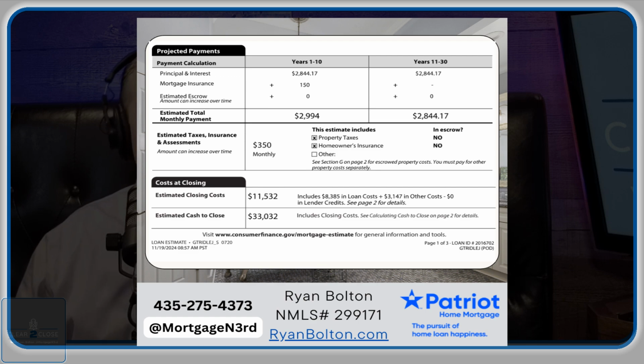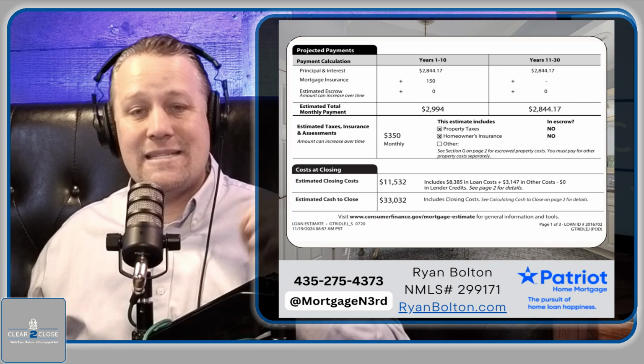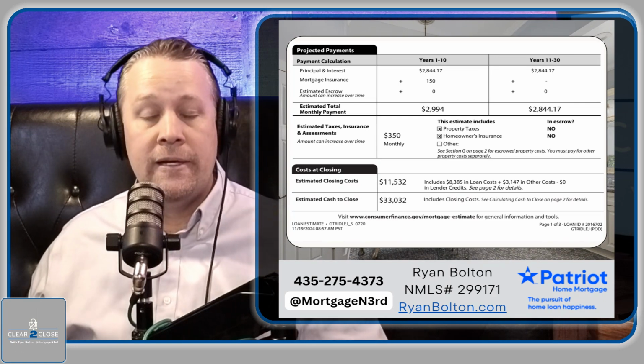So when you buy a home, you're going to have the principal and interest on the loan itself, just like a car loan, like any other loan. But a lot of people that have a mortgage will include the taxes and insurance as part of their monthly payment. So when you make your mortgage payment, you also cover the homeowner's insurance and the property taxes.